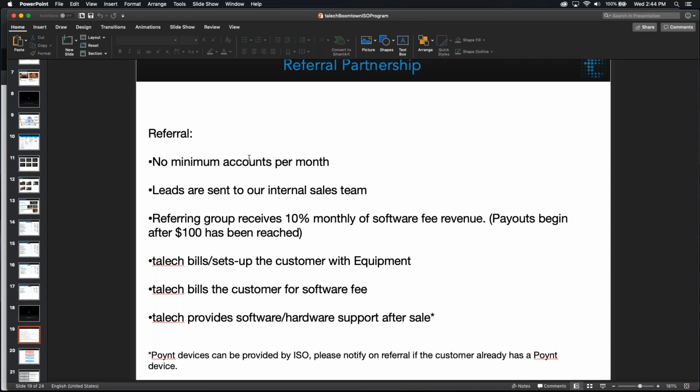That being said, the referral program has a lot more lax restrictions on it. There are no minimums for the accounts per month. Leads are sent directly to our internal sales team. As a referrer, you get 10% of the monthly software fee. So if you sign up one customer for premium at $99, you're getting 10 bucks of that to you, and that's paid out in $100 increments. So you'll get that as well. And then of course, you're obviously getting the processing revenue, and you have a happy customer as well.